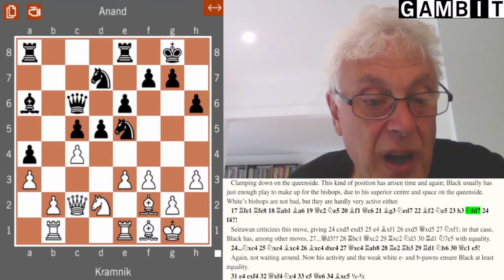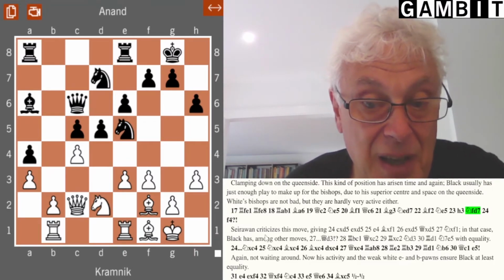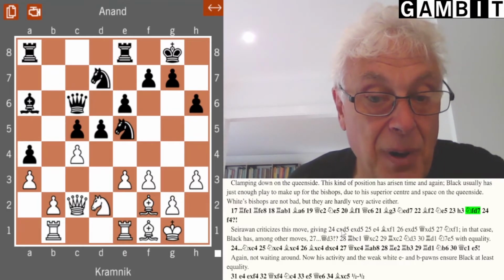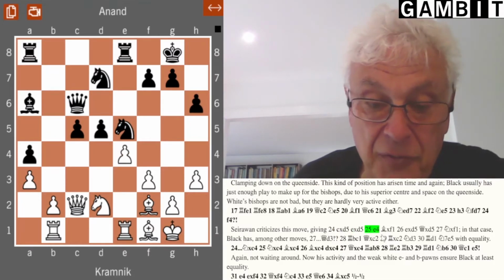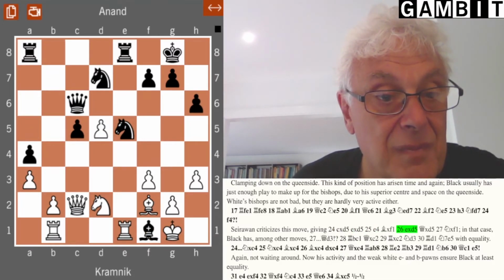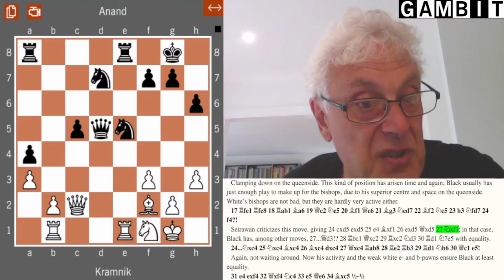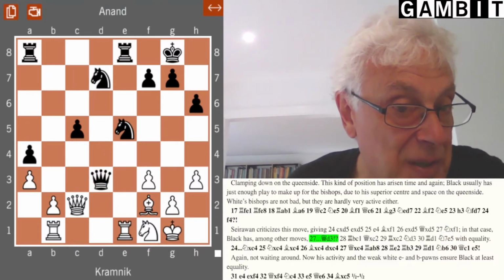Well, here white continues with his plan to play f4, but in fact it doesn't give him anything. There's another possibility, which is to change the pawn structure by exchanging the centre and playing e4. After a few more moves, we again get a bishop versus knight position, but once again black doesn't have any real difficulties here.